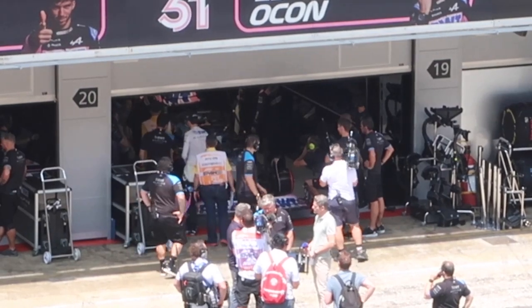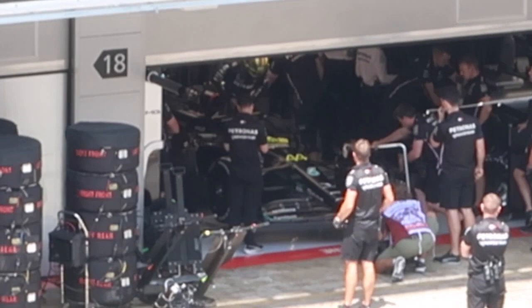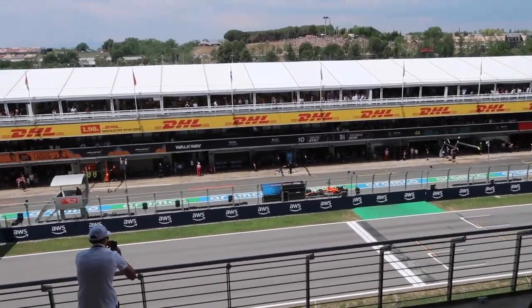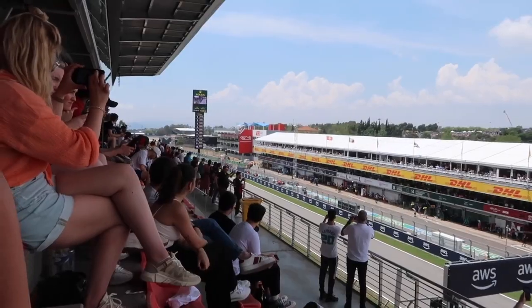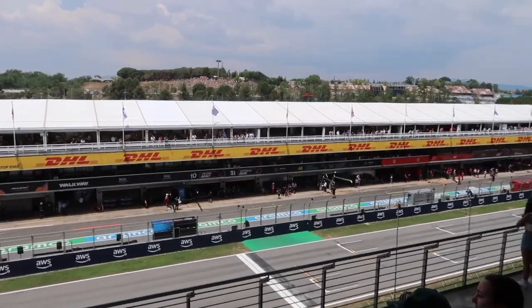There he goes. OMG guys, Lewis is just about to get in his car. He's getting in. I'm on the phone, mate. I know. Oh, it's time, it's time. Right, come on, Lewis, get me in.